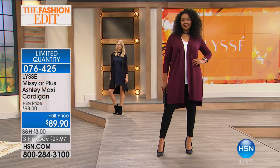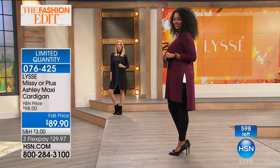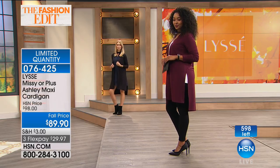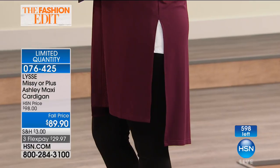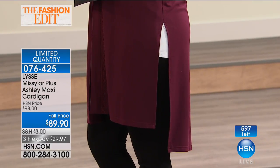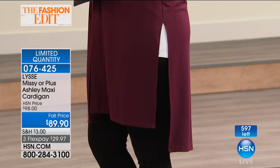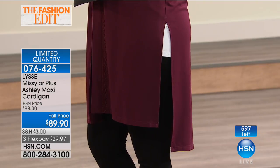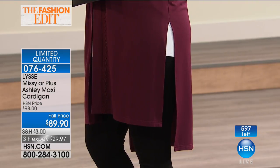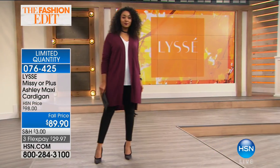Kenya, there she is, she's reading my mind. Love the slit in here. I love that you're not being tugged or pulled. It gives you a little more ease through the hips, and a little more movement, so it's more elegant and polished. Honestly, this style can be dressed up, but it's the morning, you have to walk the dog, throw it over your PJs, go outside, come back in.